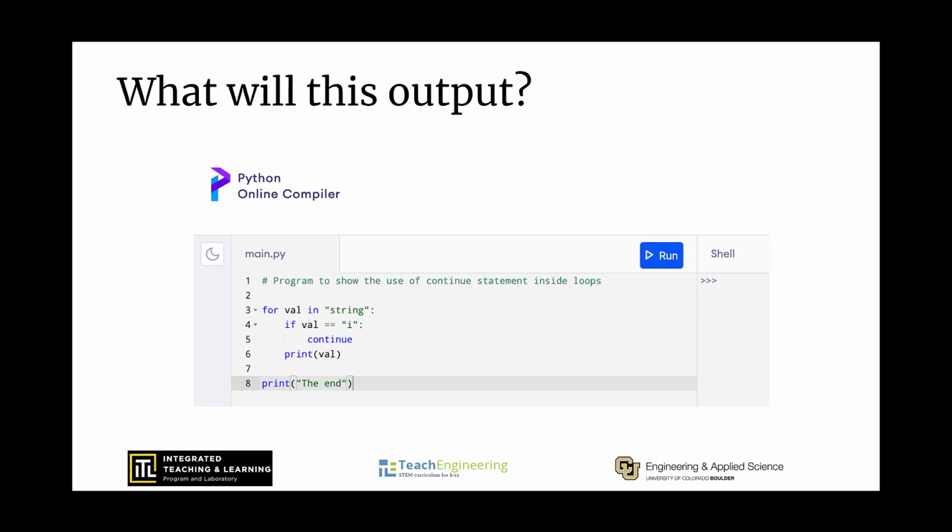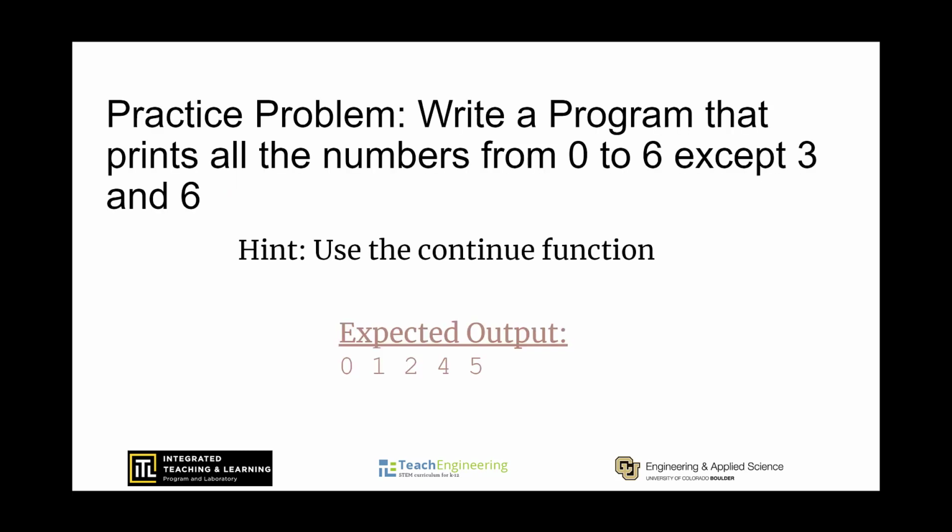These two statements are very important when using while loops. As a practice problem, write a program that prints all the numbers from 0 to 6 except 3 and 6. You will have to use the continue function. The expected output should be 0, 1, 2, 4, and 5.